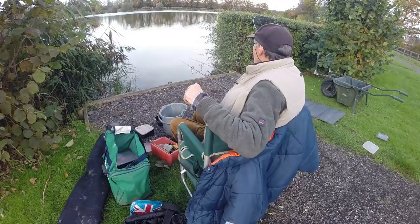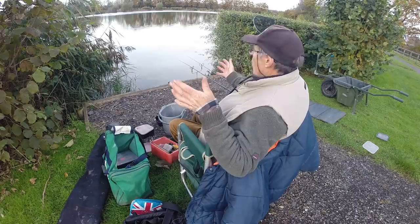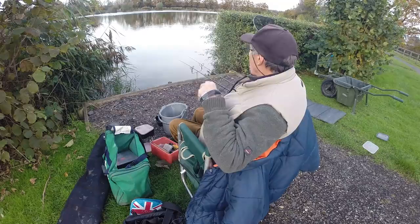So folks, I'm here. Just bump that float a second. I'm here at Watmore. Just got set up, had a couple of little roach already like this on the right hand swim. So, here's the deal. The last time I came here, I lucked out with a really nice perch. And I've come to the same swim. The wind's slightly a different direction, but it's still fairly slick.